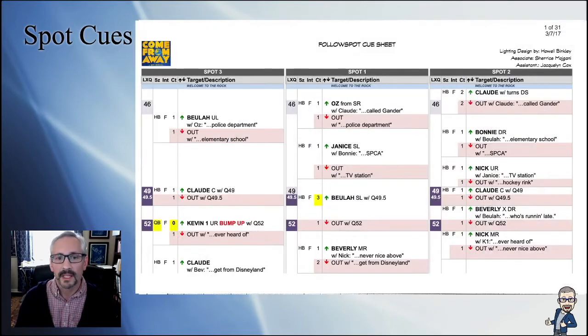And here's the follow spot cue sheet for Come From Away. You see it's got very similar information, like Q46 is when these spot cues should be executed. Beulah comes out up left with Oz. She says "police department." That's when her follow spot comes on, for spot number three. And her spot goes back out when she says "elementary school." So this is information that typically an assistant lighting designer prepares to give to the follow spot operators so they know how to execute their cues.